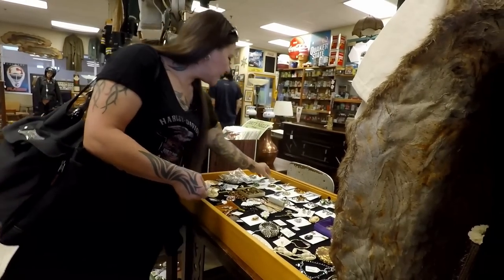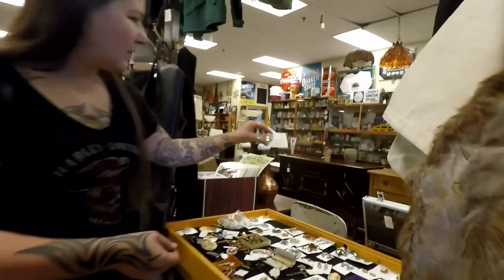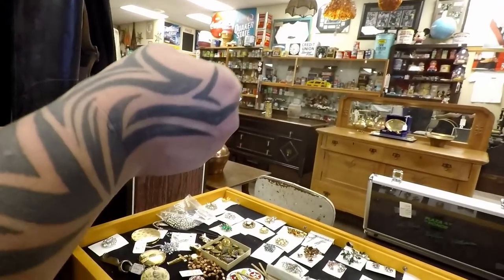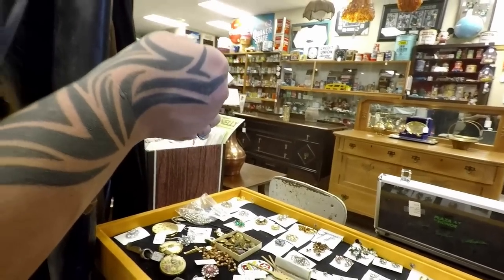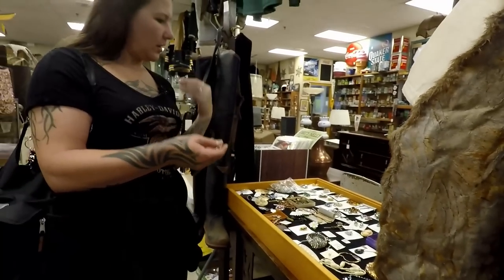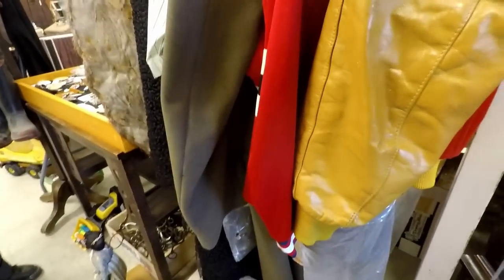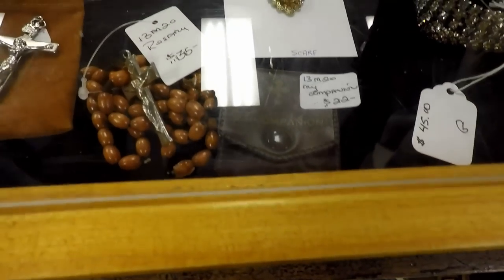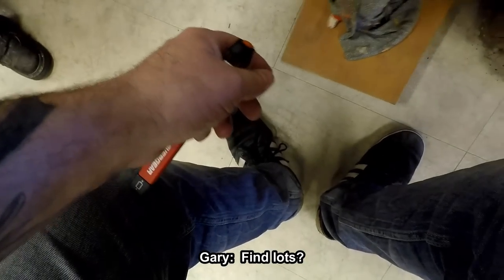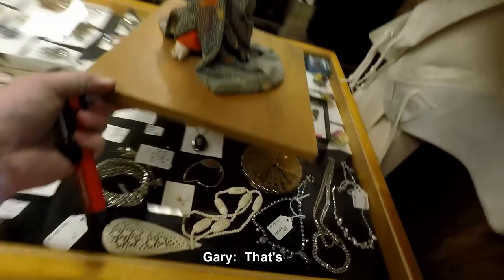Well, look at this one too. So sparkly. It's not marked either. I don't know. What do you think? I think you're good with that locket. I like this locket, yeah. Where's the lid? The ultra secure. Put the lid back on. Should've got it. I found one thing.